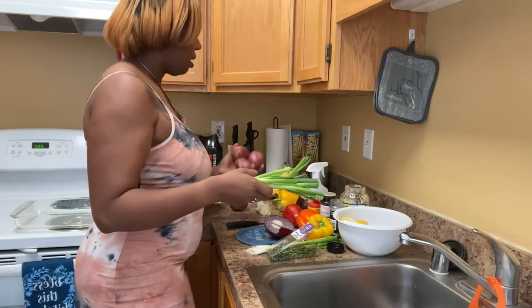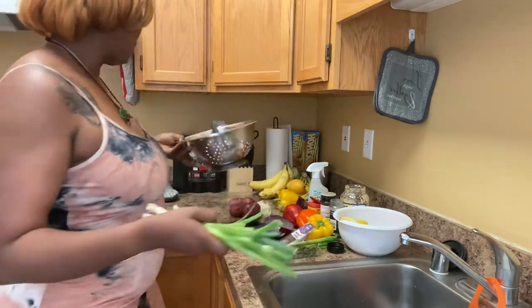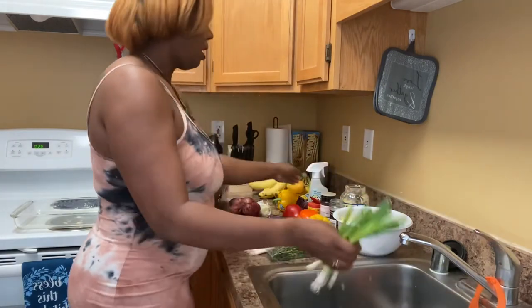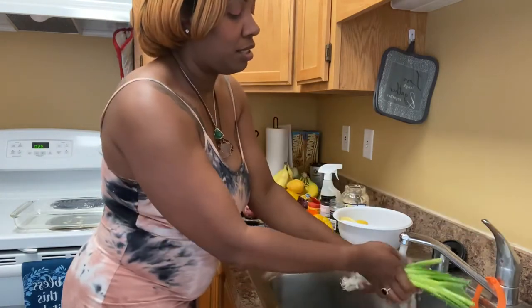And some red potatoes. So I already peeled them. I'm just gonna add these as I spray. And then we're gonna spray them. And then we're gonna wash them again.